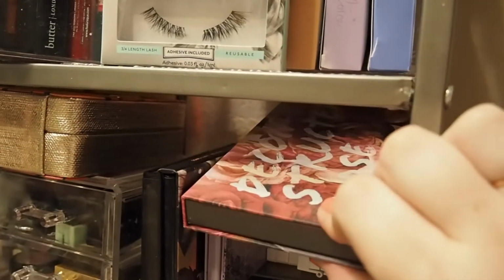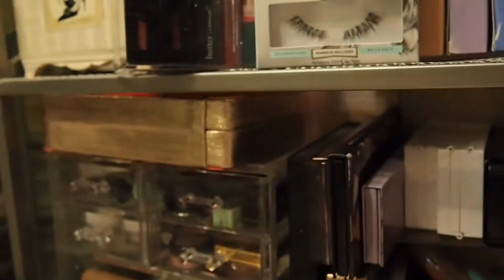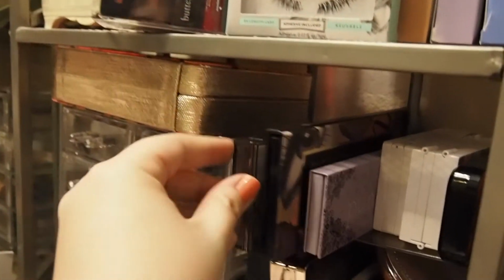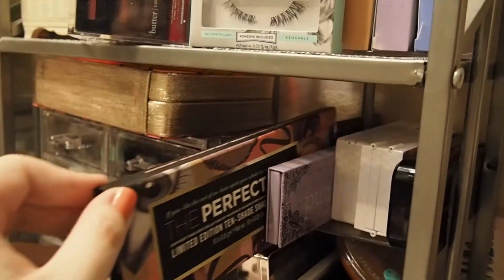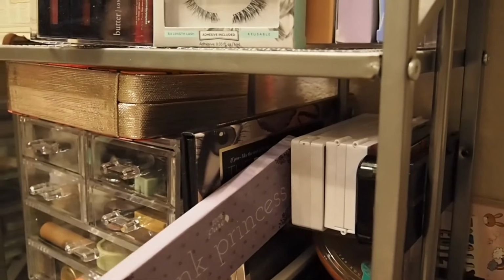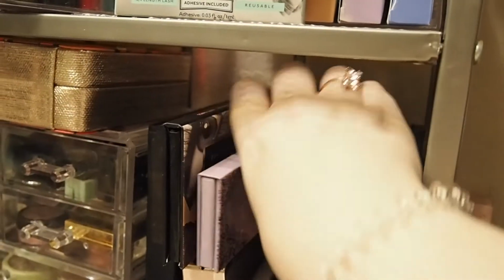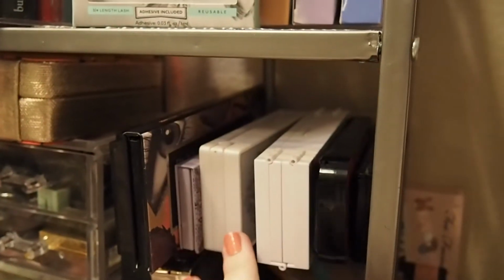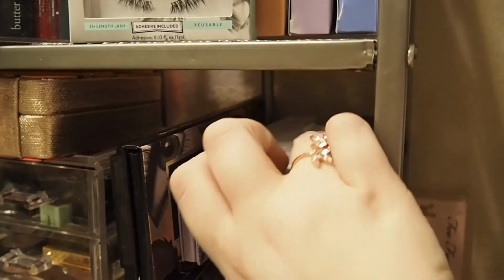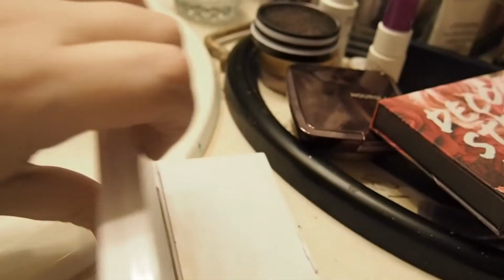This is a collection of lip glosses from Bite from a few years ago. And then I've got my Naked Smoky. I've got my Perfect 10 from Soap and Glory. I've got my 100% Pure Punk Princess palette, which I really like. I've got Urban Decay, an old face case. Still actually is in pretty decent condition.